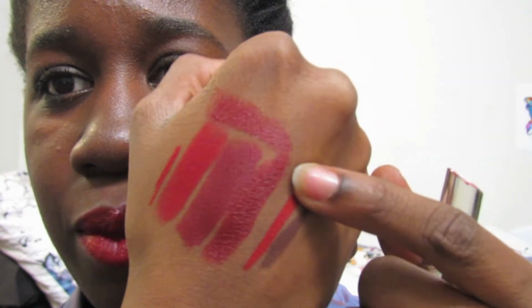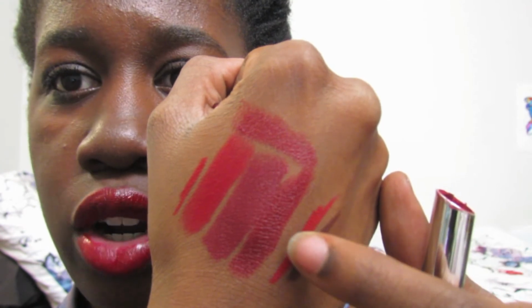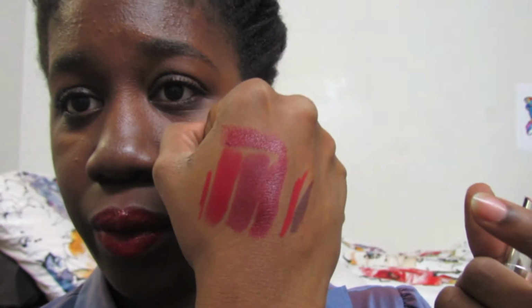And it looks very similar, but there are tones in Just a Bite that are a little darker, as you can see, and that's not a shadow. It's actually a little bit darker. But it's very slight, honestly. I would say that this is very comparable, if not dupable, if you don't really care for it to be slightly darker. But they both look great, and I love both of them.